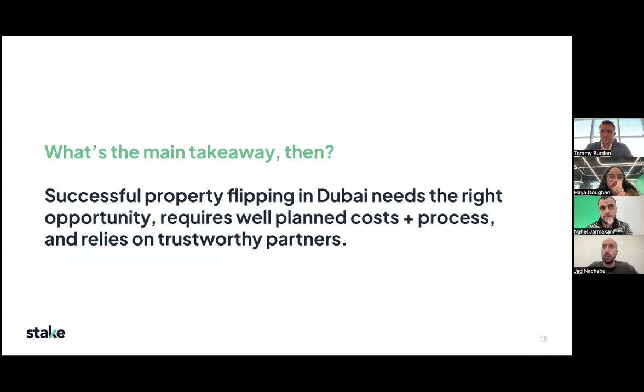You need the right opportunity. So not every single property is flippable. Not all the communities have that potential value add. Not all buildings, or apartments or villas, can be renovated properly. So you need to really plan properly in terms of design, in terms of execution, really plan out the costs and know before going into the flip process or the renovation process, know what you're getting into.